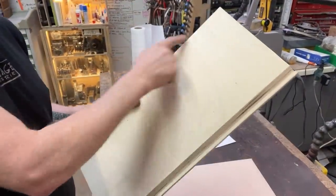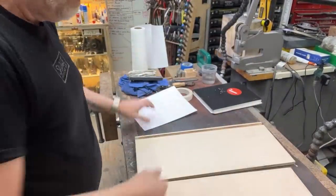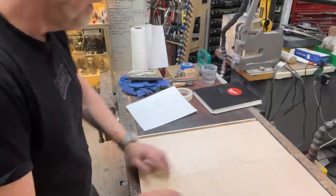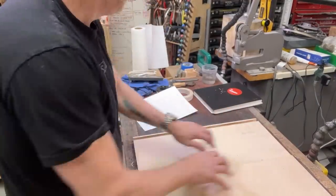And yeah, I'm kind of curious. Now what I'm gonna do is I'm gonna cut some runners here to be able to, yeah, you see that. I want to make some adjustable runners for the shelving.